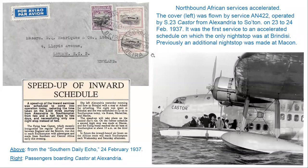The next stage in development of the services was on the 23rd and 24th of February. Things are moving quite quickly, almost two events a month. In this case, they dispensed with the overnight stop at Macon, and so the service was only 2 days instead of three from Alexandria to Southampton. There's a cover from Mozambique carried on the first accelerated service. It was operated by the Castor, and there's people boarding her at Alexandria.